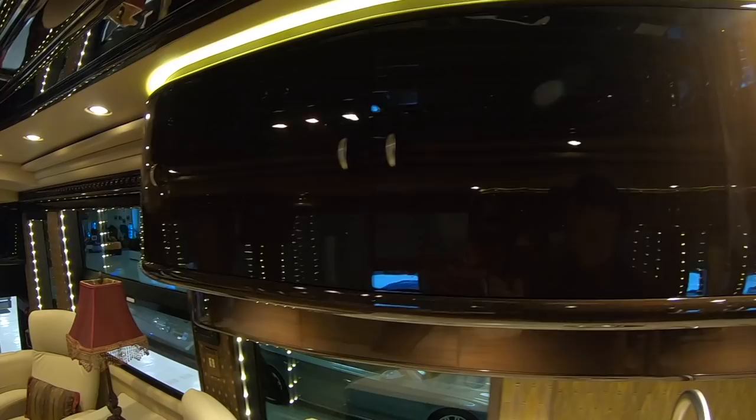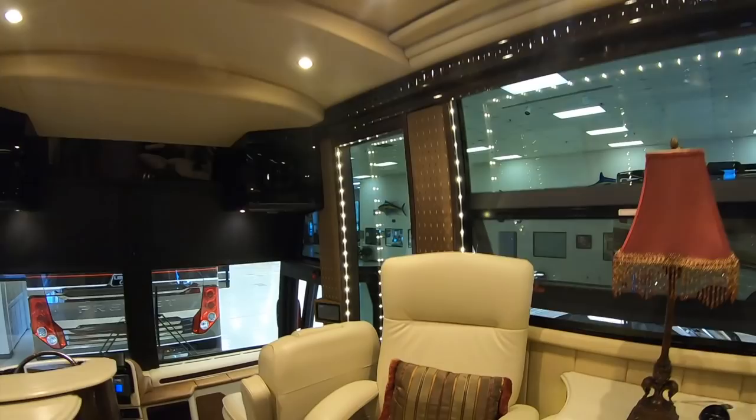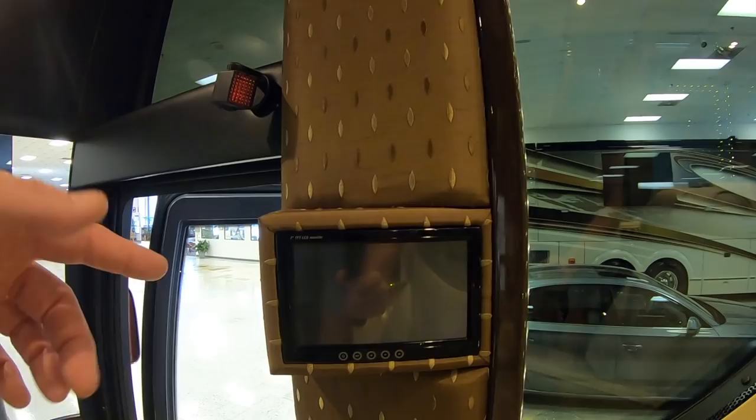It is so beautiful how the refrigerator and the cabinets are all matching wood, and it just flows so well. The dark cabinets with the light leathers. This is just a gorgeous coach. There's a monitor here set up for your passenger so your passenger can see the navigation.